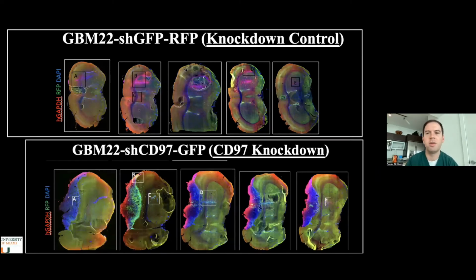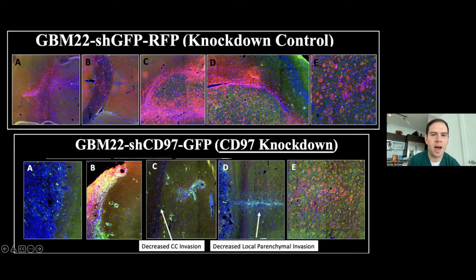And then similarly, when you knock down the levels of CD97, this is the control for knockdown. We're making an shRNA that's targeting green fluorescent protein, which is a protein that's not produced in normal human cells. So just a control for knockdown. It also expresses red fluorescent protein as a marker. And then we're comparing it to a knockdown that makes an shRNA that targets CD97 and lowers the level of CD97. Again, at the top is the control.